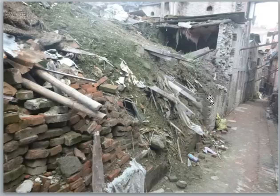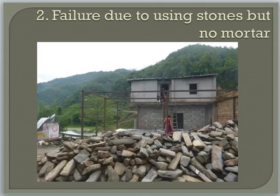It's the incorrect way to think. It's a traditional way of building. Just because it's a UNESCO site doesn't mean that you should not make it safer yourself. You have to think.